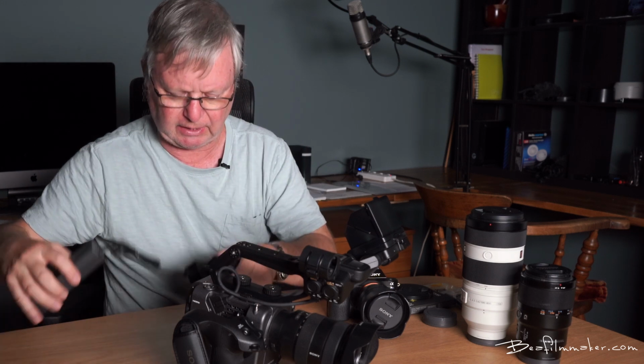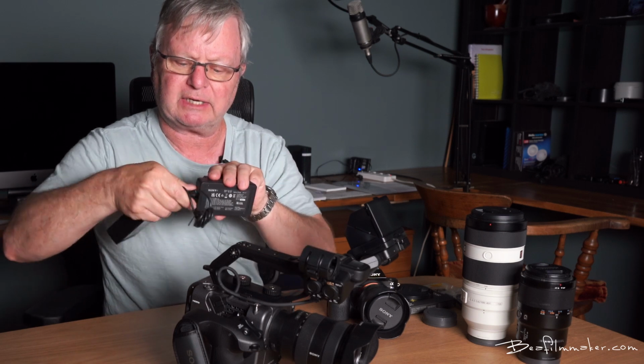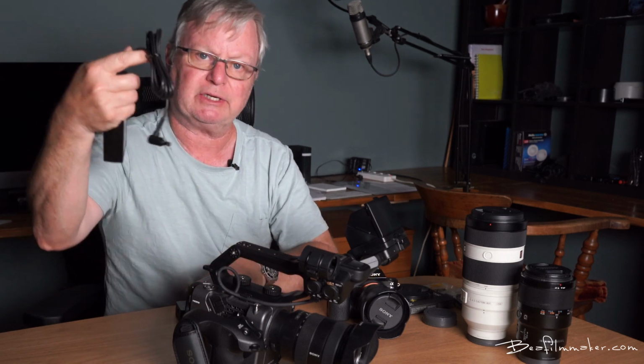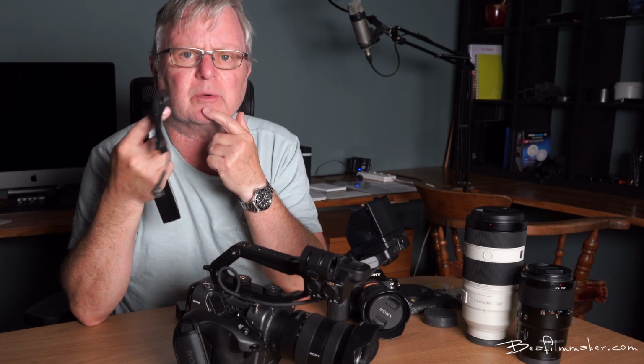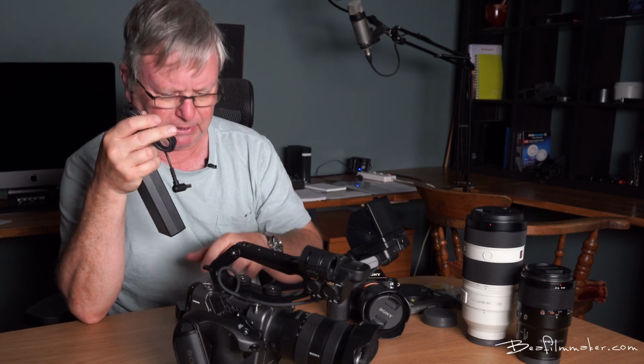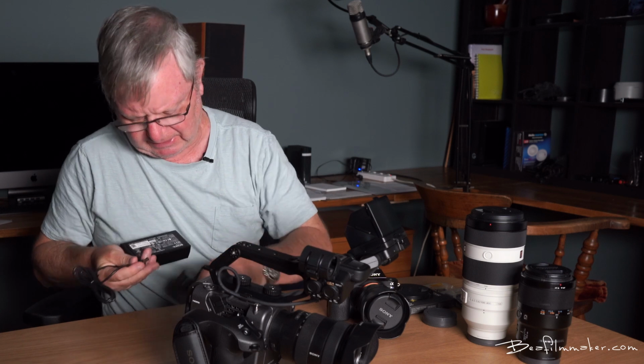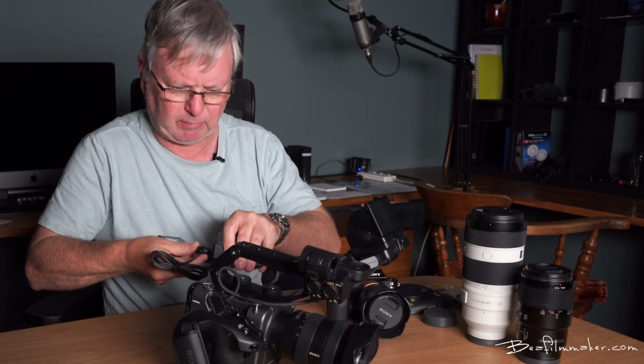For example, here I've got a separate battery charger, and if I unplug that, I can now power the camera in a studio. So if I was doing a live show or something like that, I have a dedicated power supply. I can do that with a still camera, but I have to get other bits and pieces to do that. And here, it's supplied with the camera.